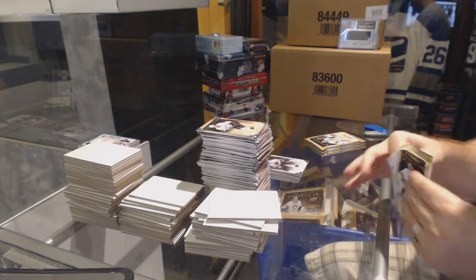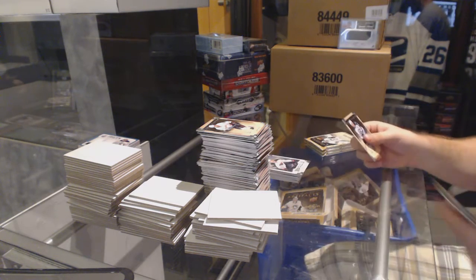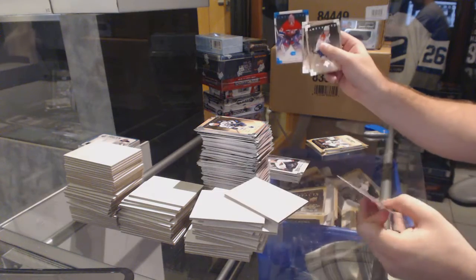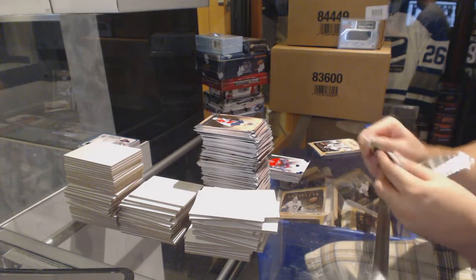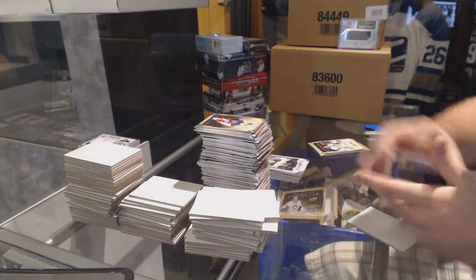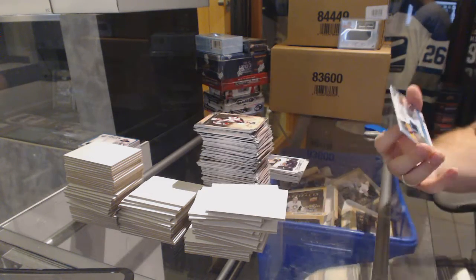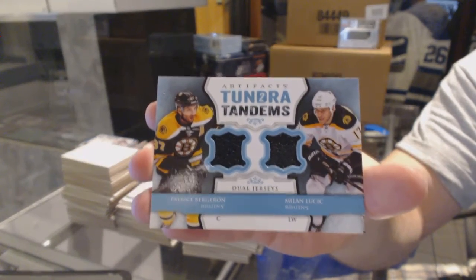For the Oilers, Mark Arcobello. That's pretty cool. Minnesota Wild, Charlie Coyle rookie, 999. Number 85, Sapphire for the Montreal Canadiens, Patrick Wey. Boston Bruins rookie, Ryan Spooner, 999. And last pack mojo is a dual Tundra Tandems jersey for the Boston Bruins of Bergeron and Lucic. There we go, randoms coming up.